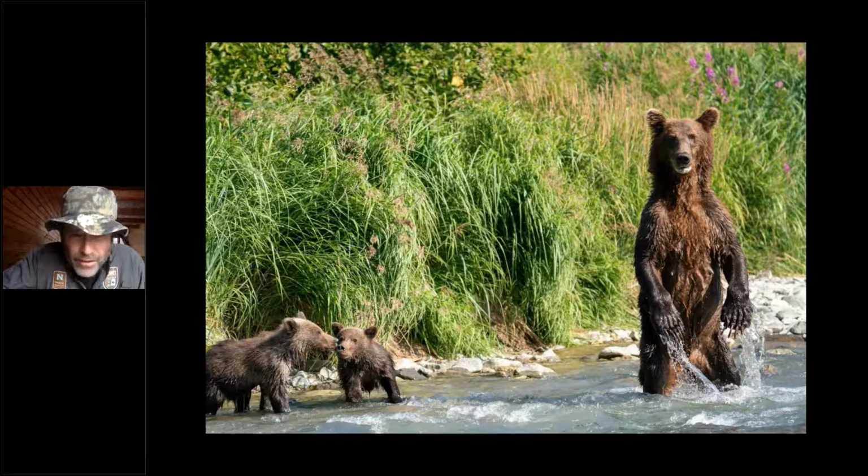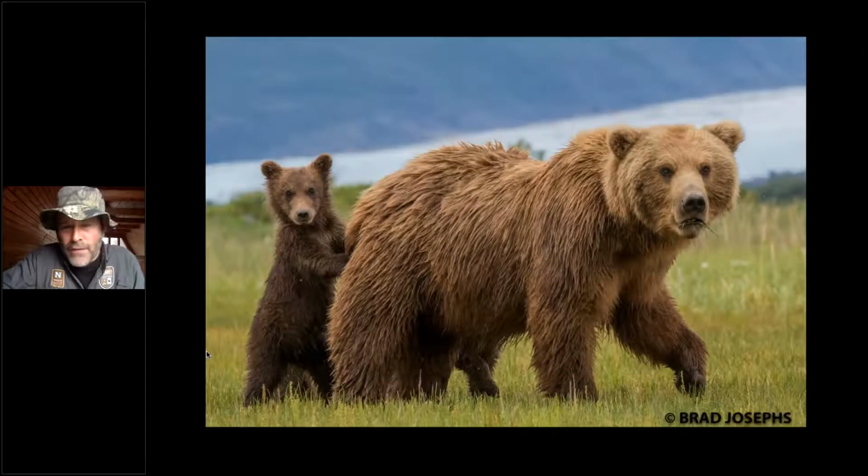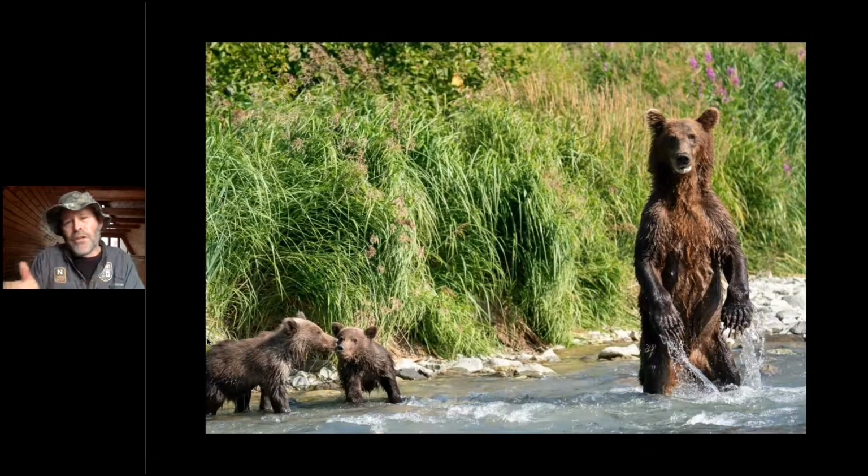I got two cubs that are nuzzling each other, but the picture's not perfect because I cut the butt of this cub off. So that's a way to really ruin a picture. You not only need to get in the whole thing of that cub, you also need to have a little bit of separation between the edge of the image and the cub's rear end.